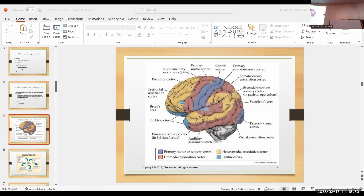Behind that, you start to get areas involved in auditory association, visual association, somatosensory association, parts of the brain essentially that take sensory information and put it together and make sense of it. In the temporal lobe, you have, of course, the primary auditory cortex that you see on top of the temporal lobe. Then you have areas associated with visual association.